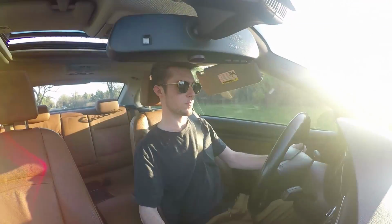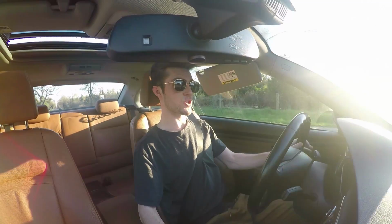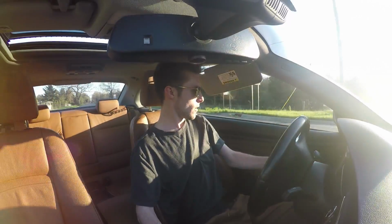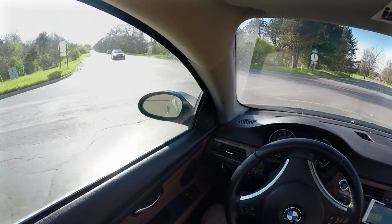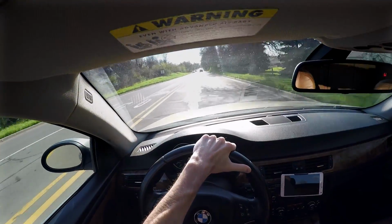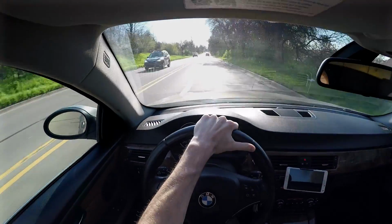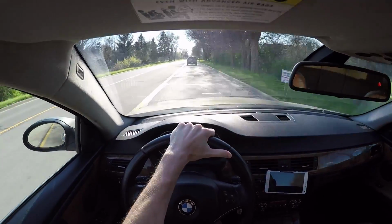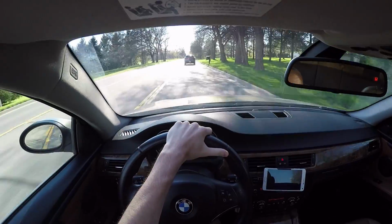Downshifting. You can basically drive it like a manual. Now, it does have a dummy-proof mode where if you put the car in the wrong gear at a high enough RPM, it will shoot it back into a higher gear. So I'm in third right now. Let's say if I were to go to second right now at almost 3,000 RPMs while going almost 60 miles an hour, the car will fix it for you.